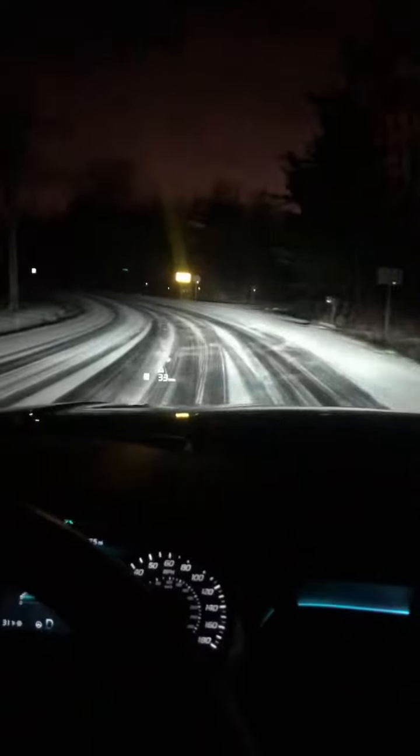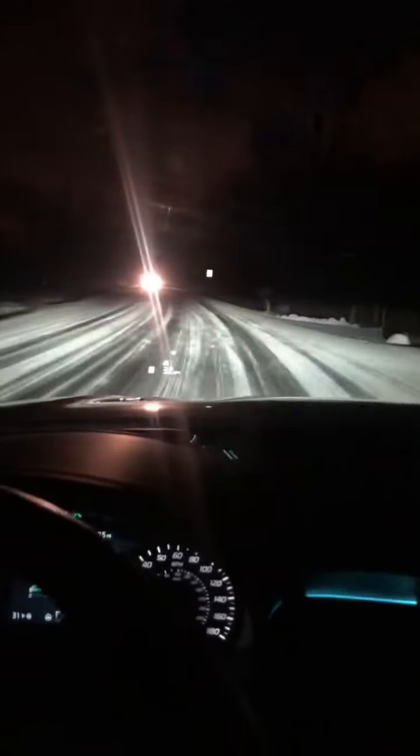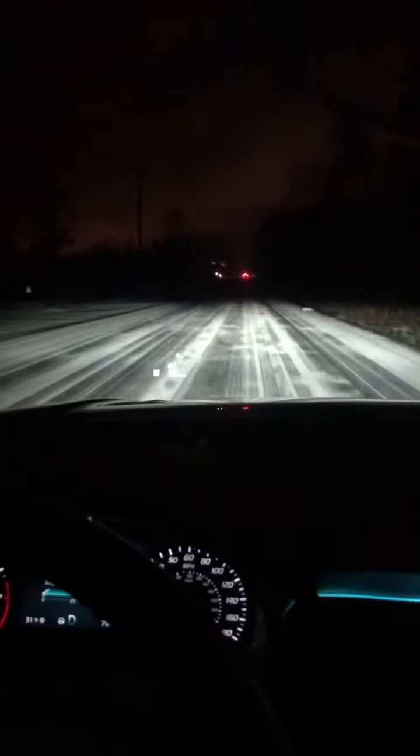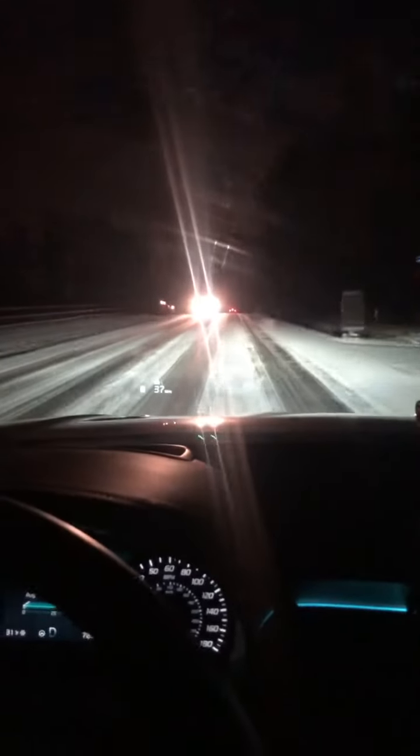But all right, I just wanted to start off reviewing this Kia. I'm sure I'm going to be putting more out, letting everybody know about this car. I think this car is phenomenal. I honestly think it may be the best car on the road. It just does a little bit of everything. It is an everything car, and I am liking it a lot.